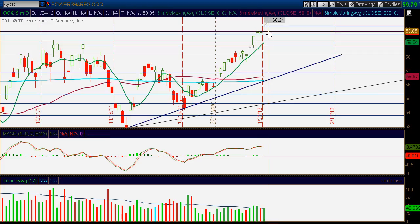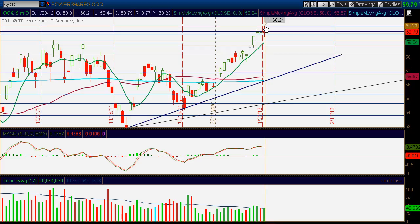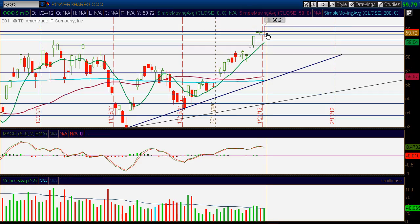We've been struggling here at this 59.83 mark for quite a while. We tested it here once back on January 19th. We pulled back down a little bit the next day, tested it the second time on January 20th, and then here today we broke through it, continued higher, making that new high of 60.21. We close the day slightly below it, so we are still stuck in here at this 59.83 mark. So pay close attention to that little area right here because it's significant.